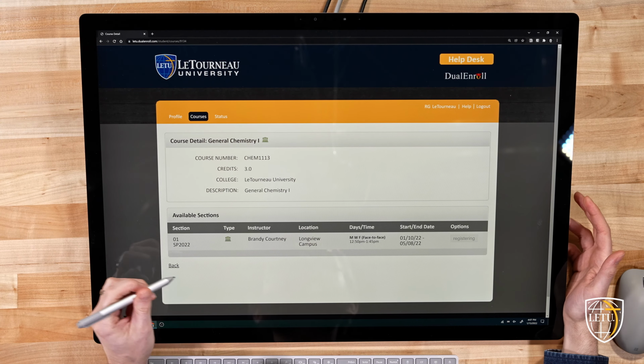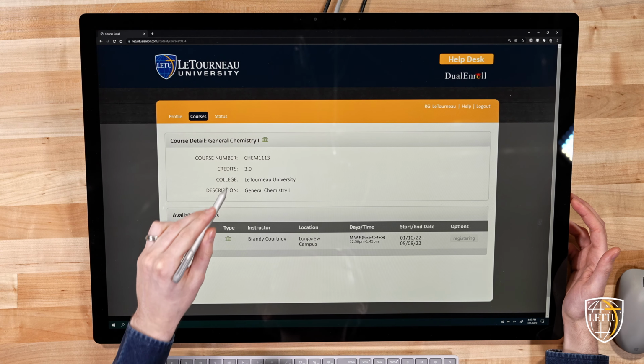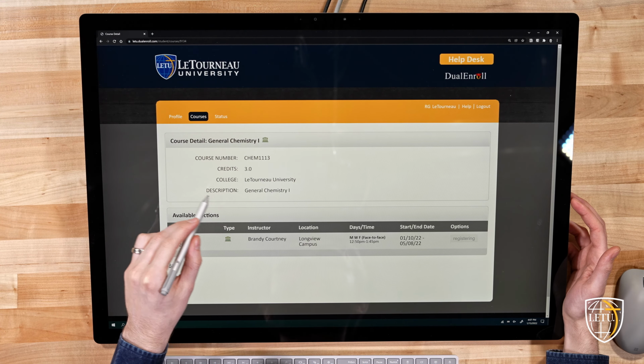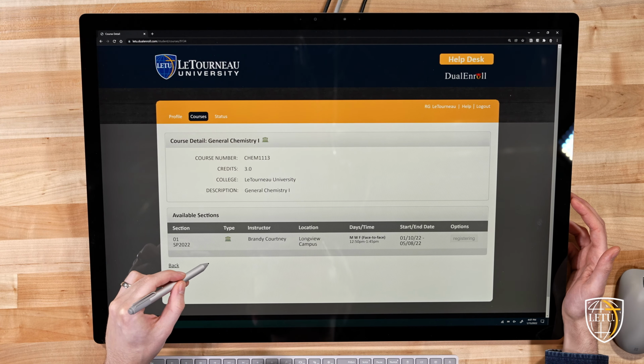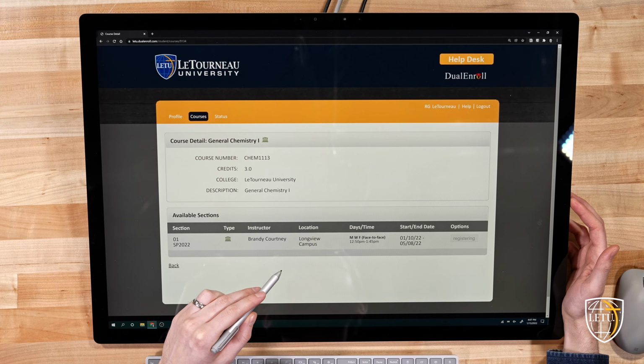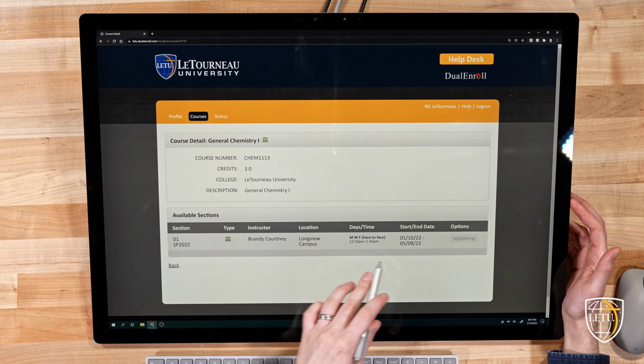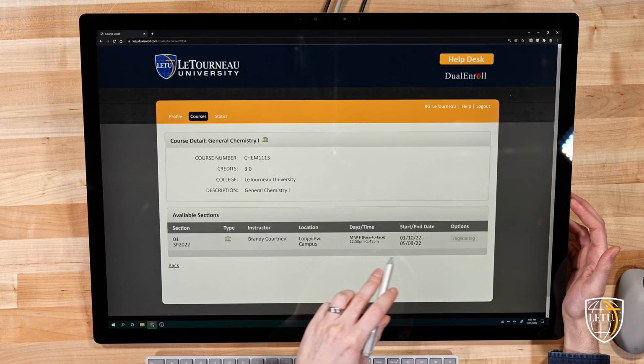And this will tell us the most important info about the class. We've got the course number, we've got how many credits it is. The green pillar symbol means that it's an on-campus college class. Then there's the instructor, the location. This one's at our Longview campus, and finally when the class meets and start and end dates. We've got that here on days and times and start and end date.